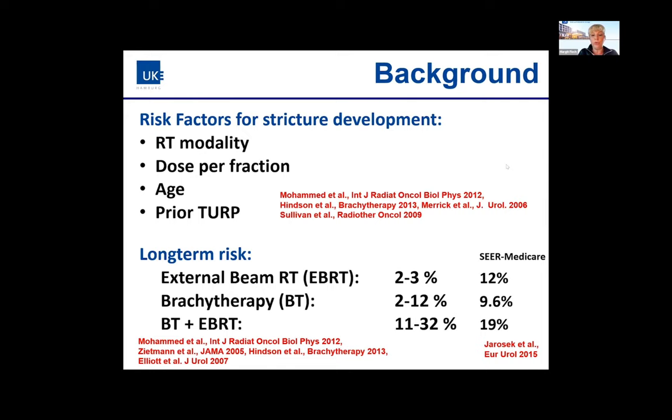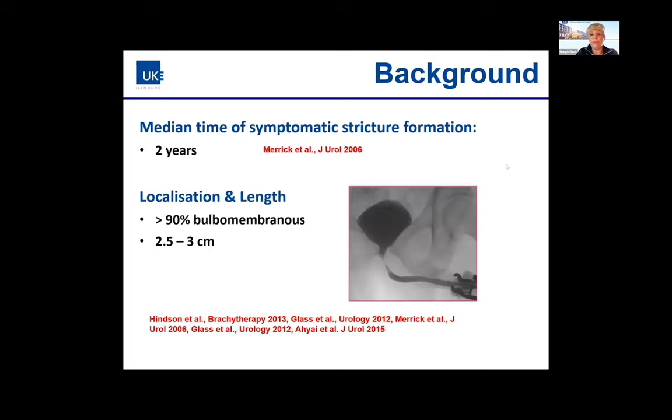A recent publication on the right side was based on SEER Medicare data, and you see that in this recent publication, external beam radiation had a higher risk than previously described. The median time to symptomatic stricture formation, according to the literature, is 2 years. Localization and length: over 90% are in the bulbomembranous urethra, and the length is usually 2.5 to 3 centimeters.